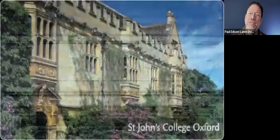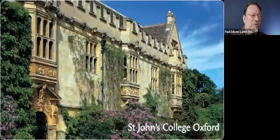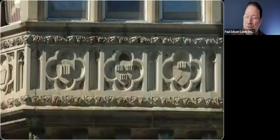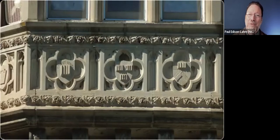was based on St. John's College in Oxford. Also Stanford and University of Chicago to a certain extent. Remember, Foster especially wanted to distinguish Reed from the traditions of East Coast Ivy Leagues. But all around Eliot Hall, we have all of the shields, all of the emblems of all of the Ivy Leagues. So right in front of Eliot, we have Dartmouth, Princeton, Yale, Harvard, and Penn, Columbia.